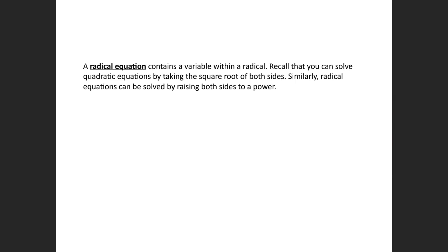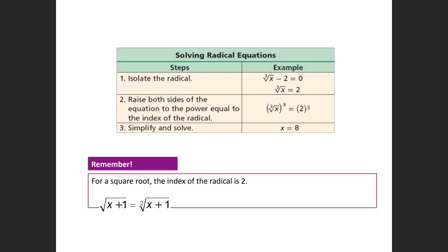Recall that you can solve quadratic equations by taking the square roots of both sides. Similarly, radical equations can be solved by raising both sides to a power. Okay, that's it. So the steps in solving a radical equation: isolate the radical. You have to get the radical all by itself.